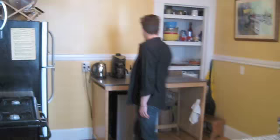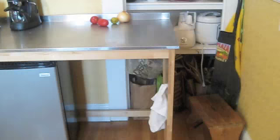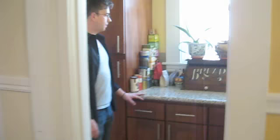This is one of my least favorite things, is our collection of paper bags. I don't know why we have so many paper bags. We don't need that many paper bags, but we have them all just in case. This is our pantry. This is a bread box that we found on the street, I believe. But I love it.